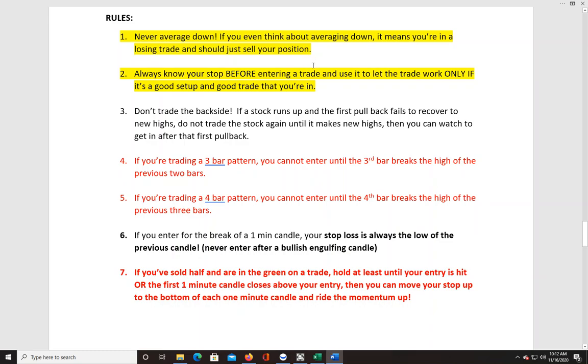So that's what happened. And I basically ended up holding this thing over the weekend. And then I got up at 4 a.m. on Monday and started selling out. Luckily, the price came up a little bit, but it was still way below my position, and I took a loss on it. But, huge lesson learned. That was when I made the rule never average down.